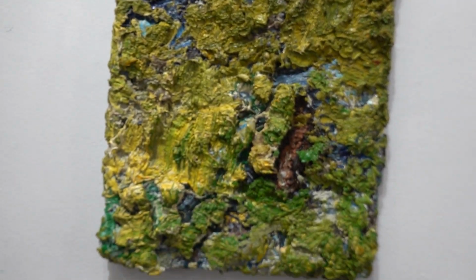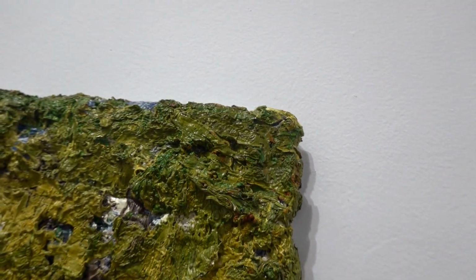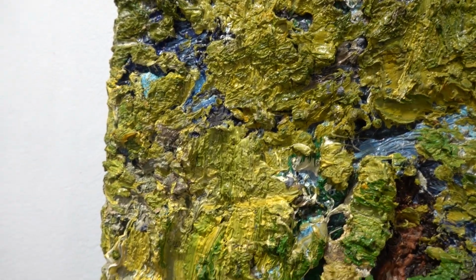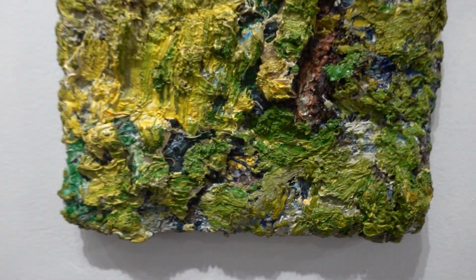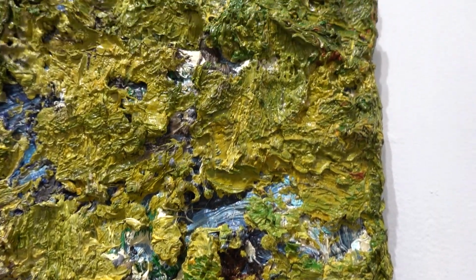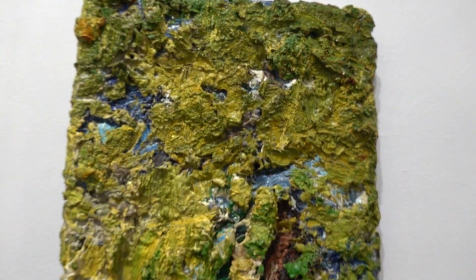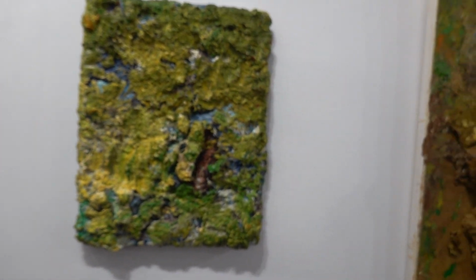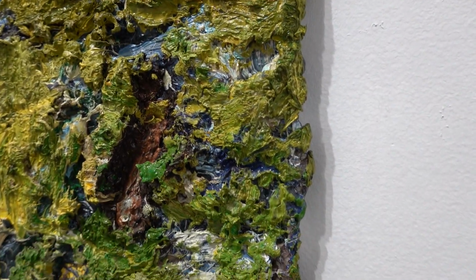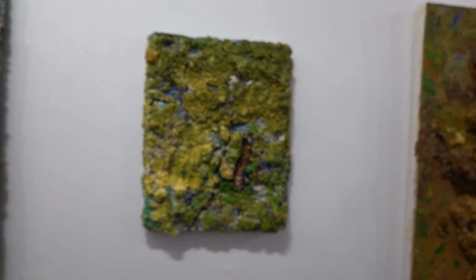Untitled, 14 by 11. I was thinking there's another French artist that uses a lot of paint. I think his name is Eugene Delroy, something like that. And again, this makes me think of a kind of lichen encrusted stone somewhere out in a field you might stumble across.